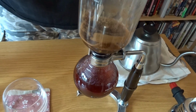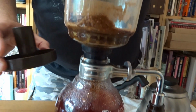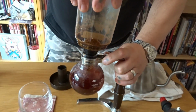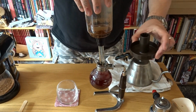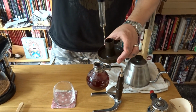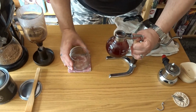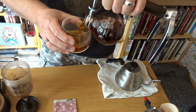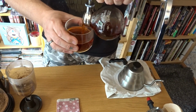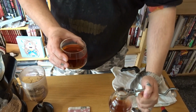Now, whilst this has all been happening, this is finally finished. So as you can see, we've got our coffee at the bottom. So I'm just gonna take this out. And as you can see, the cover also doubles as a stand, which is handy. And we now have our geisha coffee. Why am I pouring it into a glass? That's a very good question. I'm so glad you're asking yourself that.